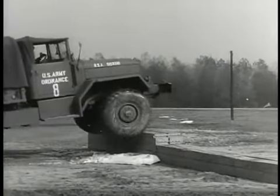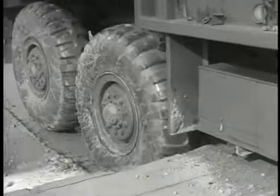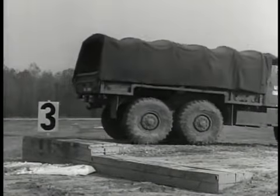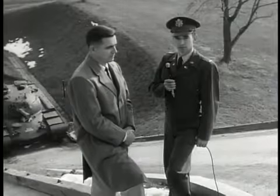There he goes. He's coming up against the wall. He's up top. That's quite a wall there. There he goes. From this small-time climbing, we went to big-time climbing.